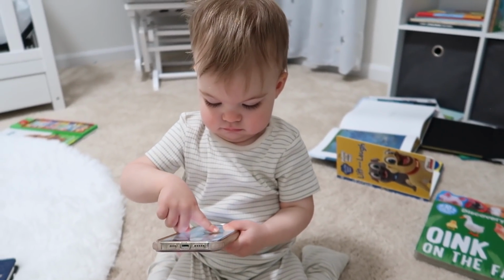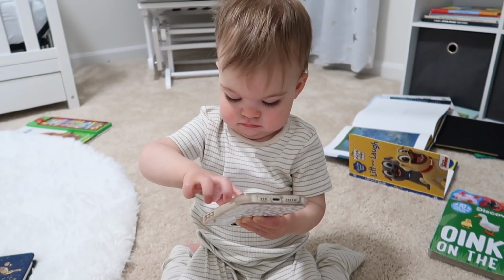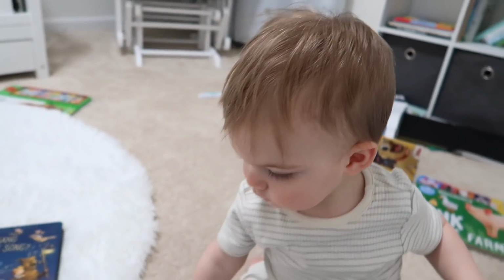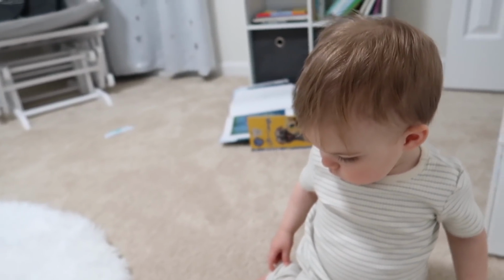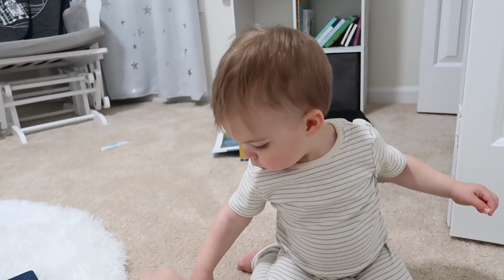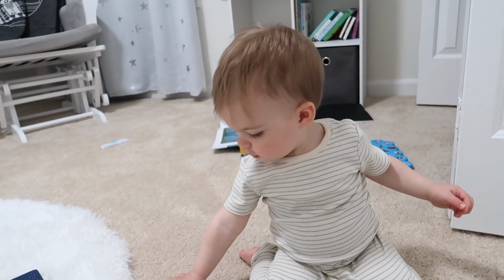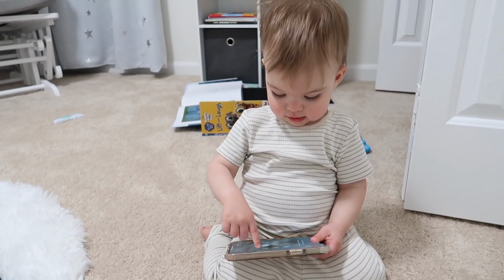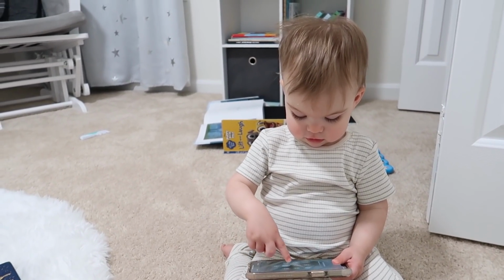He started now to point at things. So if he wants to go somewhere, he'll point in that direction, and that's something that's pretty new. He'll also say no. That's his new favorite word. So if I'm trying to give him something that's not the thing he wants, he'll say no and he'll shake his head. So that's pretty new too, as of the last week or so.